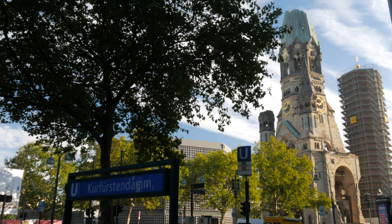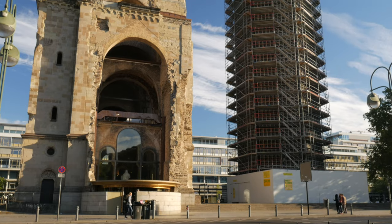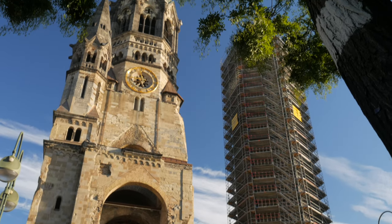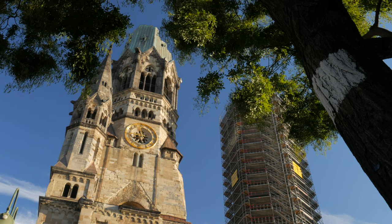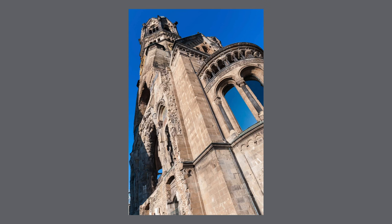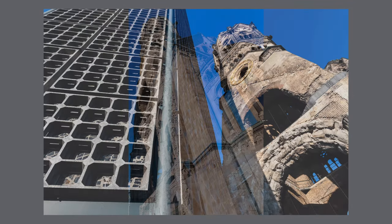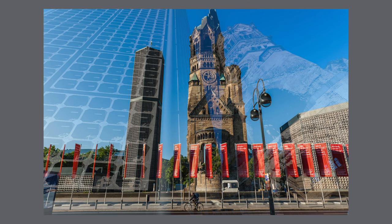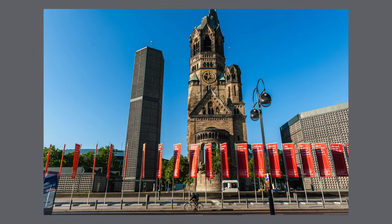For more sombre yet equally photogenic shots, head to the Kaiser Wilhelm Memorial Church in the west of the city. Much of the old church was destroyed in a bombing raid in 1943. However, much of the tower remained undamaged and was left in situ when a new church was built around it. The contrast between the old and new towers makes a jarring juxtaposition for photographers.